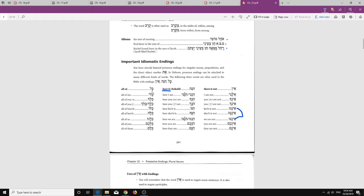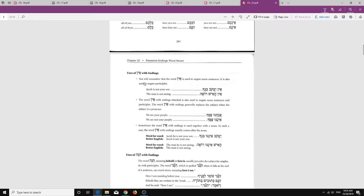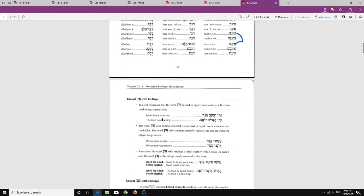Notice that this kamatz hatuf is pronounced as an O. It turns into a U. Kuli would be all of me. Kulka, all of you. Kulak or kulake would be all of you, feminine. Kulo, all of him or it. Kula, all of her or it. Kulanu, all of us. Kulkem, all of you. Kulam, all of them. Okay, and then we'll go into each of these a little bit further.